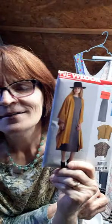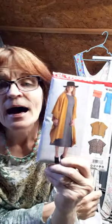And then I got 6573. Now, this pattern, I kept asking myself, do you really want that pattern? A lot of the reasons why I do not buy or wear these long things here is because I am so short, and I think it makes me look kind of dumpy. I don't know. It just does nothing for me because I am so short.